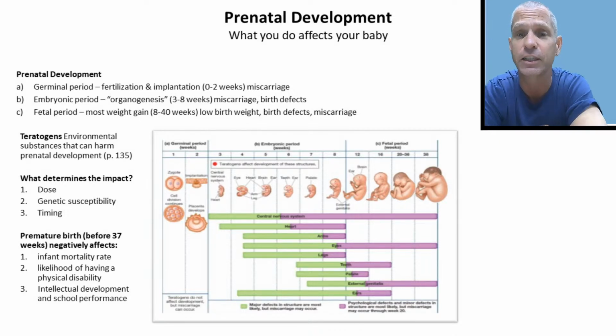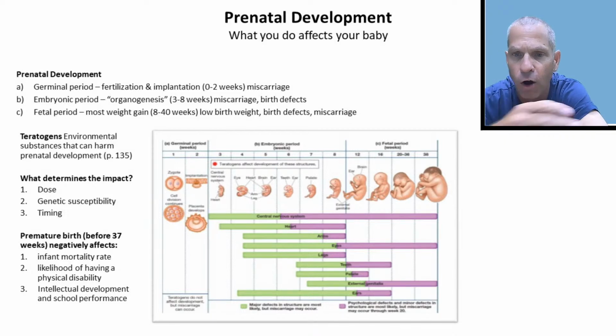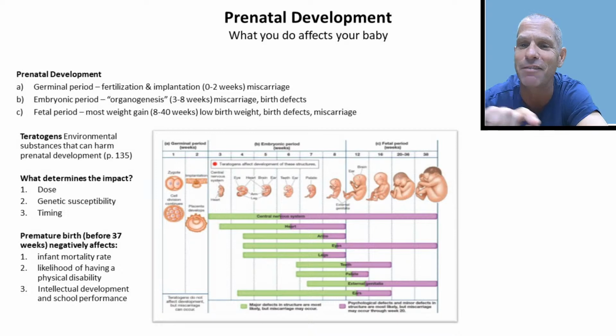Now, if you look at this chart that I have down here, you can see a demonstration of the trajectory of all of these systems that have to develop as we're born. So you'll see that the central nervous system begins developing at week 2. The heart begins developing in the middle of week 3. The arms, legs, begin developing in the middle of week 4, and you'll see how each of these systems begins developing during the embryonic period.